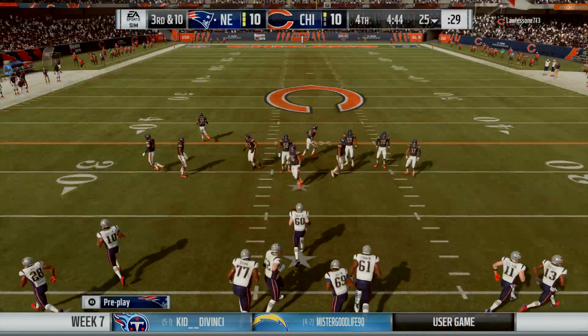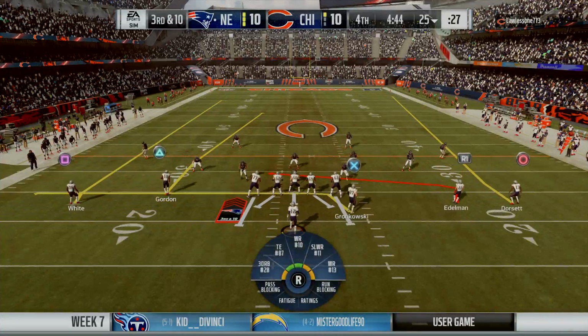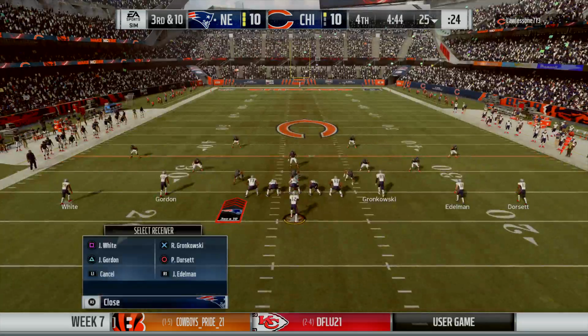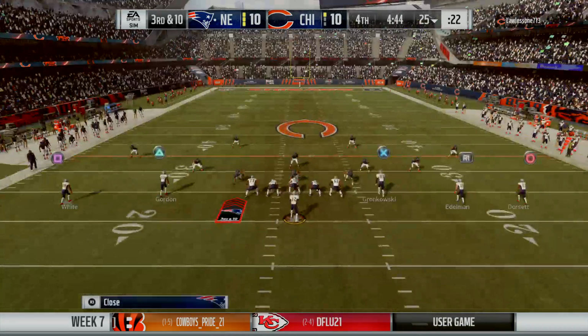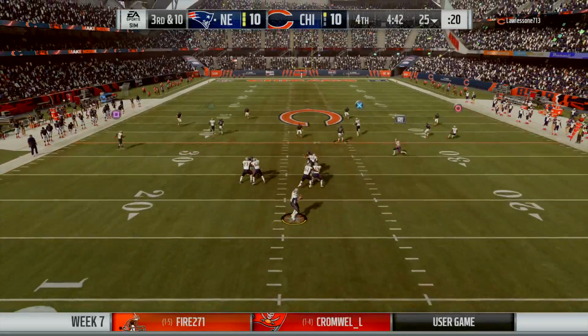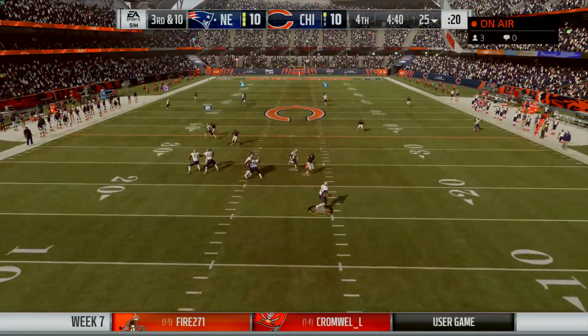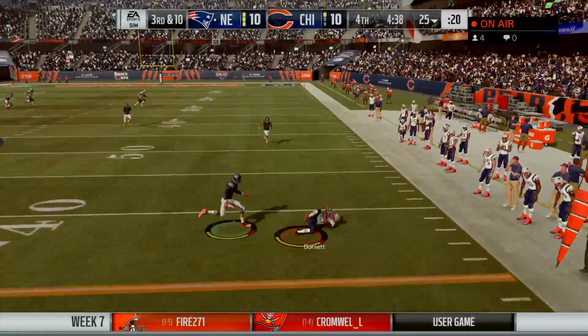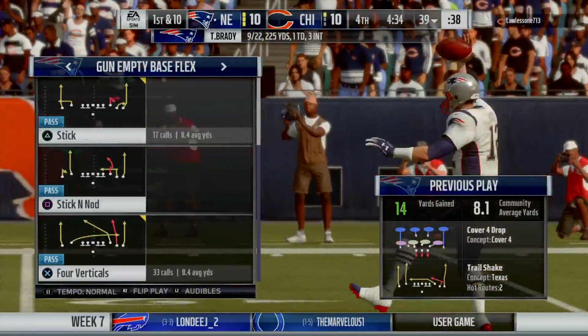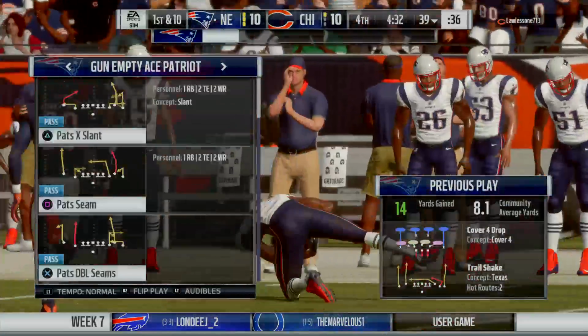Big play coming up. Here's 3rd and 10. I would expect to see some pressure here. Ready? The pressure drops off as they'll look to throw. And able to find Dorsett. 14 yards is the pickup there and a New England first down.